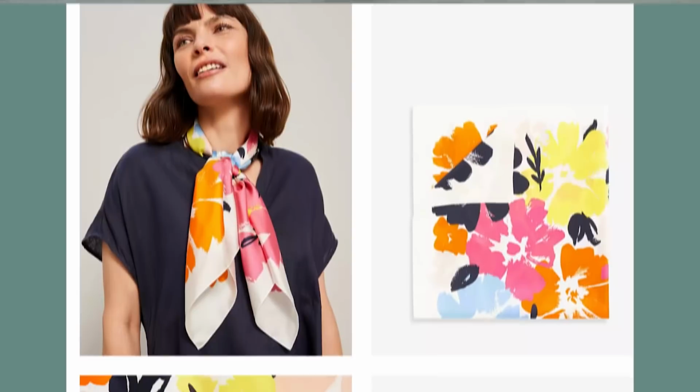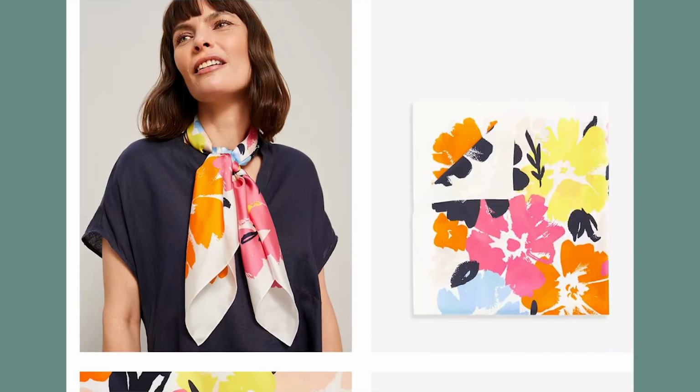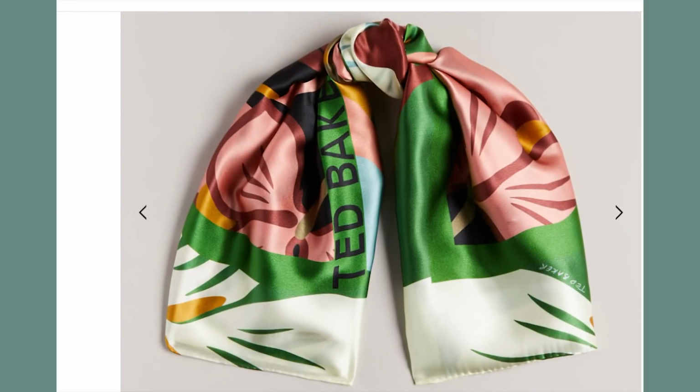Back to the video. But talking about neck pieces, scarves, the small, square or rectangular neck scarves are popular, and I am really going through a scarf phase. I'm absolutely loving them. Even though they're classic, I'm still loving them. I think you can make them a little bit quirky. You can add a bit of independent, unique touch to how you're styling them. So I found some scarves. There's a really pretty one here from Ted Baker and also a floral one from John Lewis.